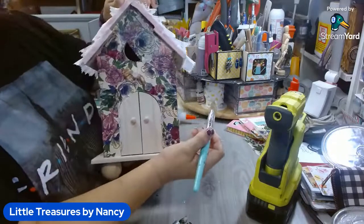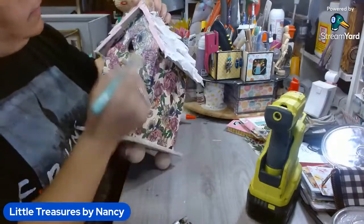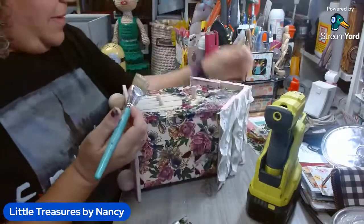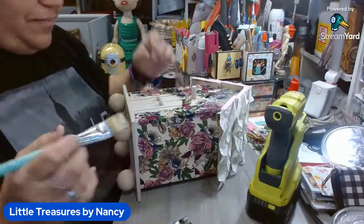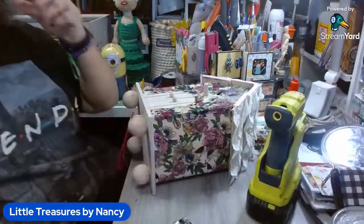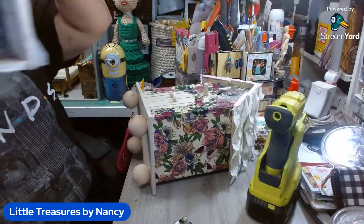But I fixed the burnt part. I put a piece of napkin over it. Oh, sorry. I didn't come up with the original idea. I just thought, hey, that's what I'm doing. On the outside edges is fine, but not on the inside.